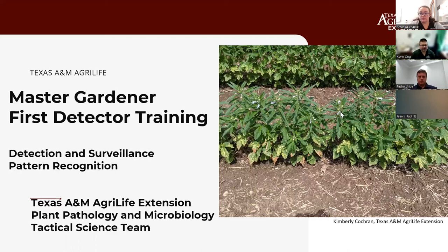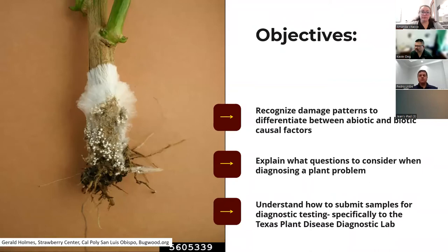One of the things is when we put together a training session like this, or even an introductory session like this, I'd like to point out a few things that we want to try and accomplish here. So hopefully at the end of this couple of hours, you should be able to recognize some damage patterns and be able to differentiate, at least in general, some of those causal factors that cause plant damage or plant health issues. And then explain what questions to consider when diagnosing plant problems. This is no different than with any form of medicine, whether it's human health, animal health, or in this case, plant health: knowing the right questions to ask.